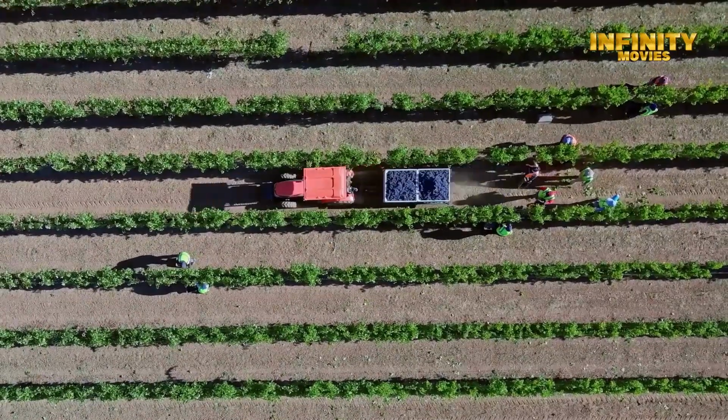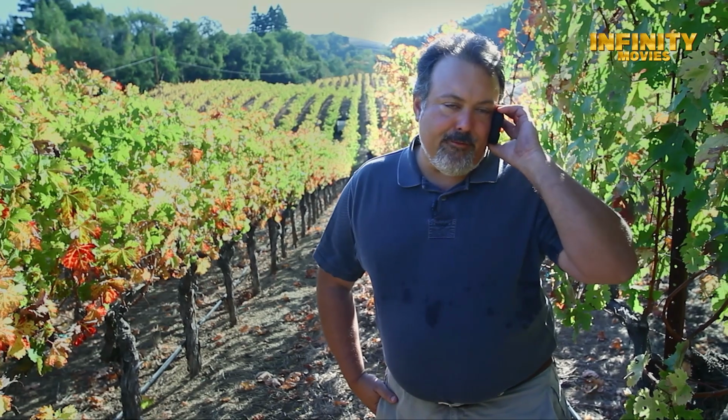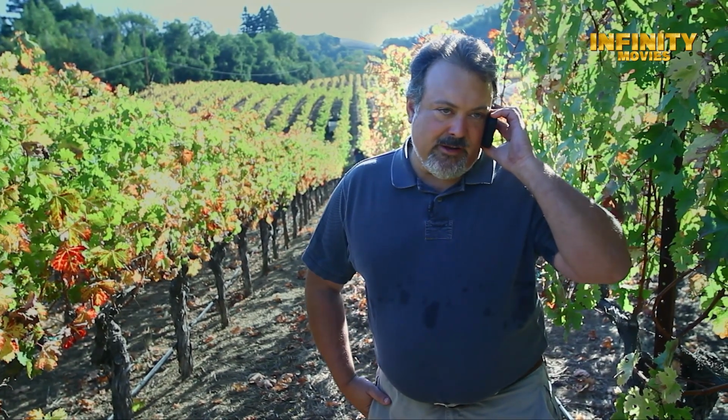You know, the point rows at the north end of H that we're going to leave for later, let's take those now. That's the perfect life of a winemaker. I'm standing in one vineyard talking to a vineyard manager about another pick that's going on. This happens again and again.